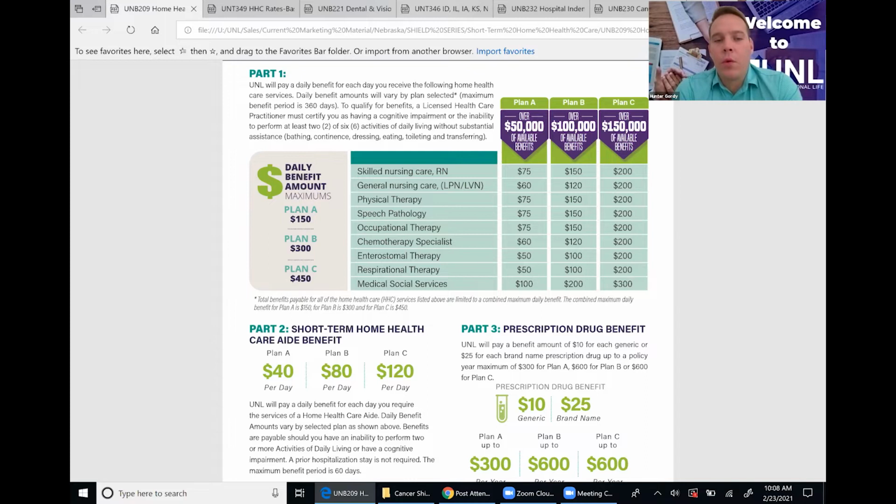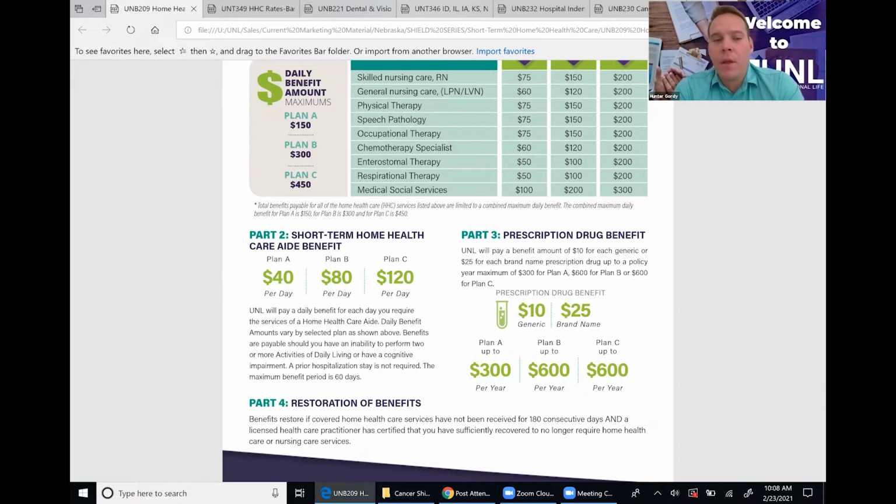Part 4, restoration of benefits. This plan will restore in full an unlimited amount of times as long as your client, or as long as the policyholder is healthy, for 180 consecutive days. All right. So if they use this plan up, then they get healthy. Their practitioner certifies that they've been healthy for 6 months. The plan will restore in full.